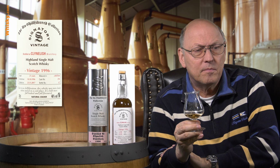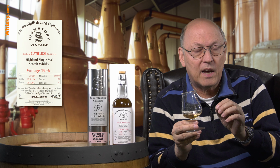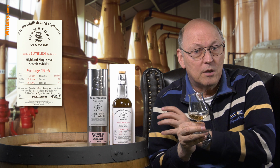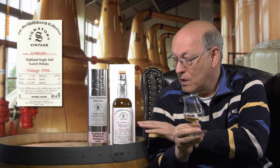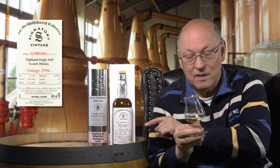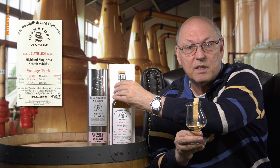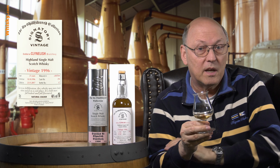I had a Clynelish already, 1997 from Hogsheads. This is a different type of cask, so if you're looking at the shelf and find a Clynelish from Hogsheads, they might be different to this one, but the independent bottler typically bought casks or let casks be filled at Clynelish in bigger numbers, so there will be equally matured casks available. Have a look at the distillation date, and if those are the same, October 18th, 1996, then they will be from the same batch and the cask will be quite comparable. If the cask type, refill butt, will be the same, then you can say, well, the taste will be comparable.